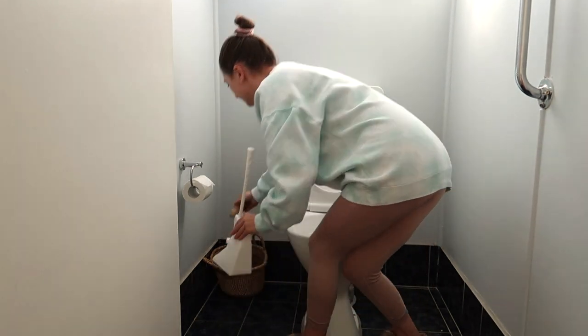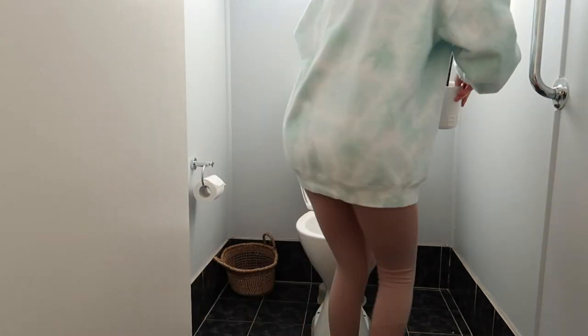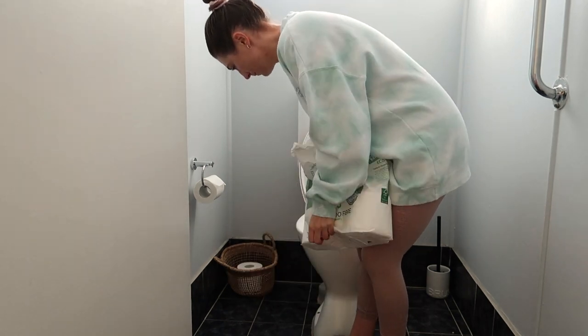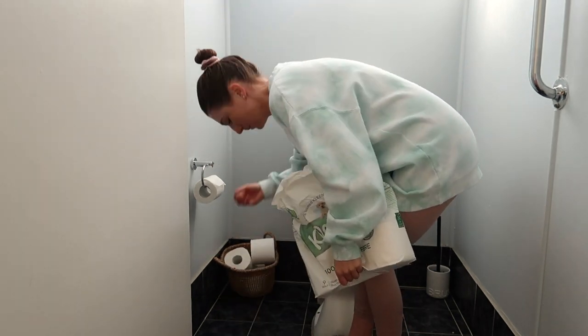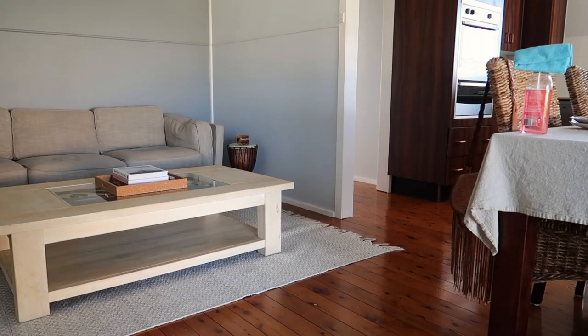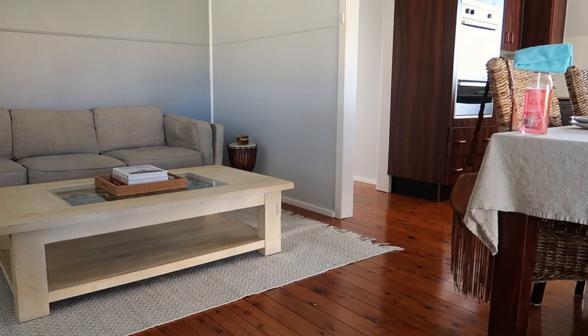So I've got a toilet cleaner that I will put in there and give it a good hardcore brush down, and then I'm going to use some of my little bamboo wipes from Eco Choice in order to give it a nice freshen up and clean. And I'm also filling up the Kleenex toilet paper as well.